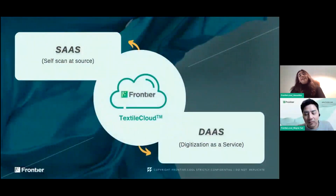So when it comes to our solutions, we currently offer our clients 2 modularized solutions, the first being our self-scan at source.